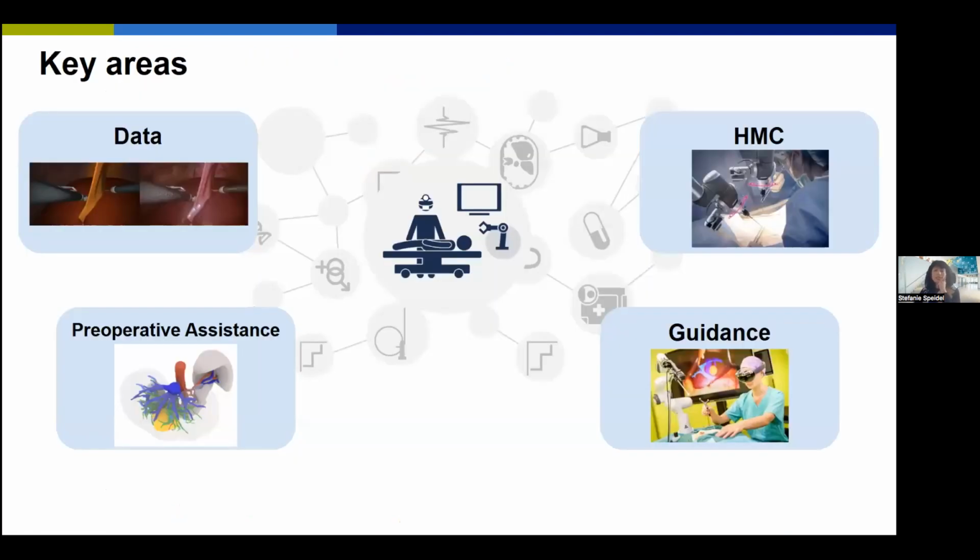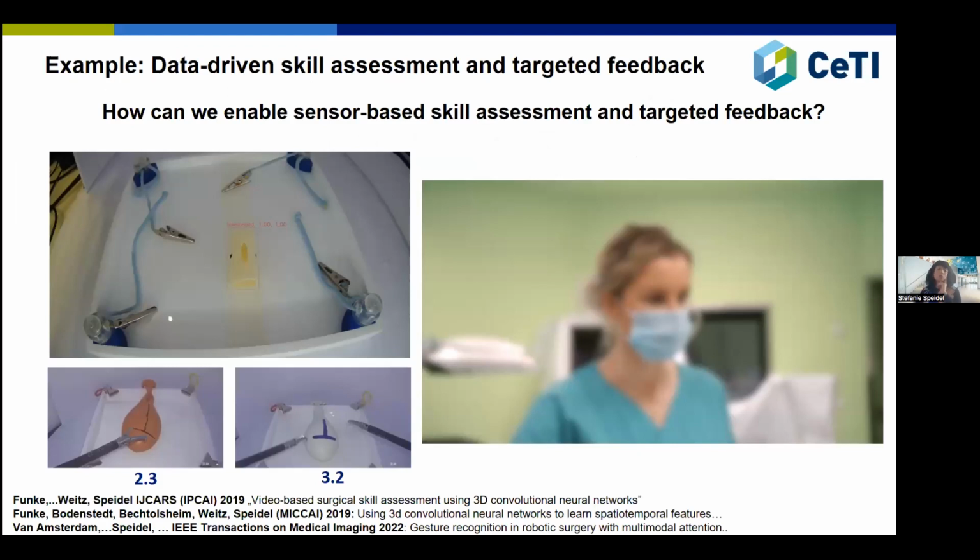Okay, and the last part I want to highlight is human-machine collaboration, and we are not working only on intraoperative guidance, but also on training. Because normally to become an expert, for example, in laparoscopic surgery, which is quite challenging because you have these long instruments, you have only the 2D view, which is provided by the camera, difficult hand-eye coordination, and so on.